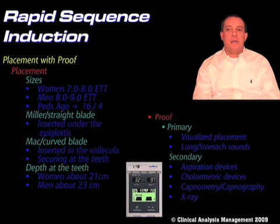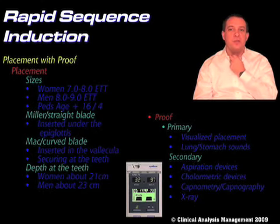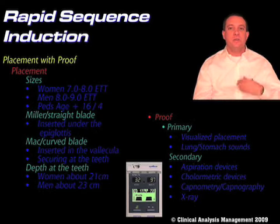When we talk about depth, remember that in women we would typically like to advance our ET tube to somewhere around 21 centimeters, and in men we'd like it to be somewhere around 23 centimeters. When you're looking at a chest x-ray, what you'd like to see is that it's probably somewhere between 2 and 4 centimeters above the carina.